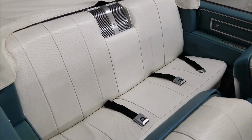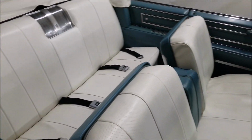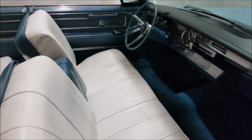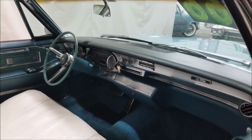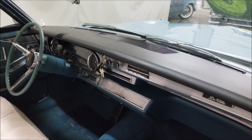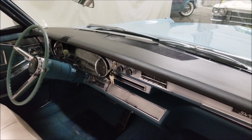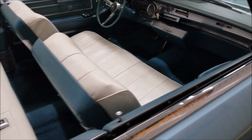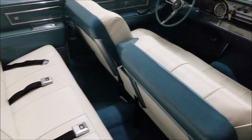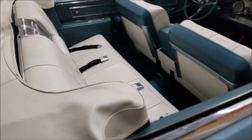Check out the rear seats. Again, white and blue combination interior. Bench seat up front. There is one small crack. You can see it going down through the center of the dash like you do see in a lot of these. Otherwise, the carpeting, seating material in nice shape.